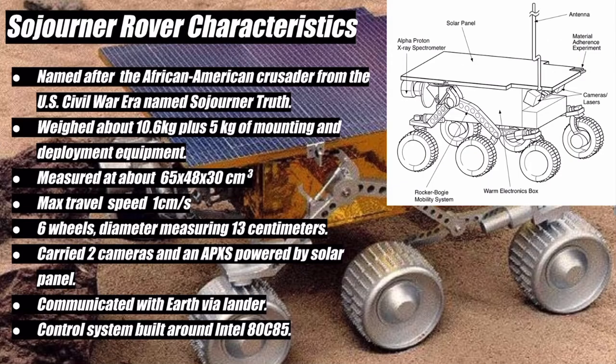Now let's talk about the spacecraft's payload. The Sojourner Rover is named after the African-American crusader from the U.S. Civil War era named Sojourner Truth. It weighed about 10.6 kilograms, plus an extra 5 kilograms of mounting and deployment equipment. Once deployed, its dimensions were 65 centimeters long, 48 centimeters wide, and 30 centimeters tall. For comparison, when it was folded in the stowage space, it measured 18 centimeters tall.